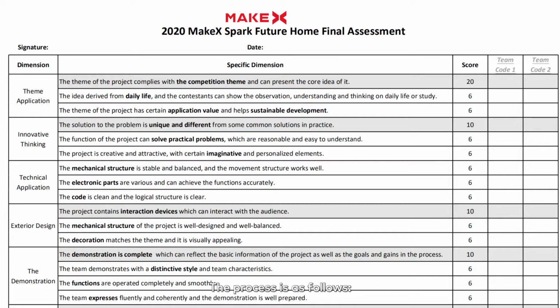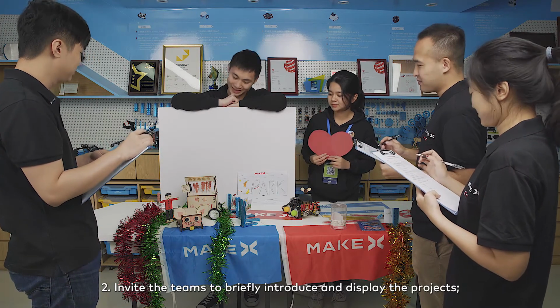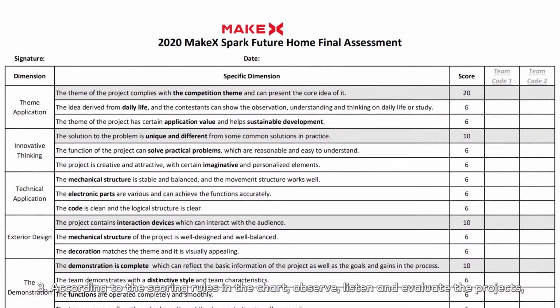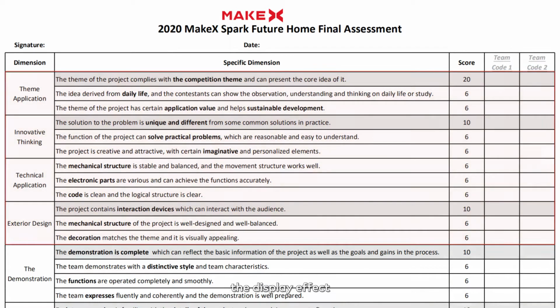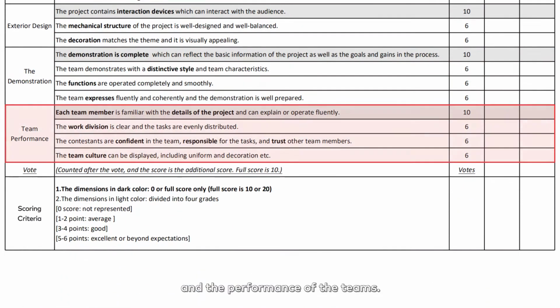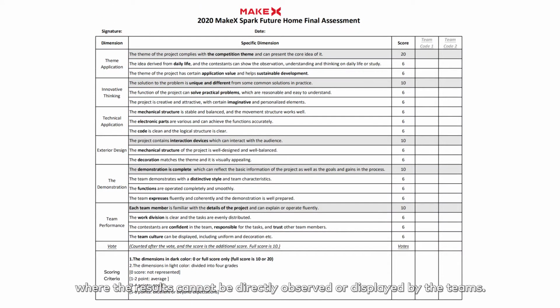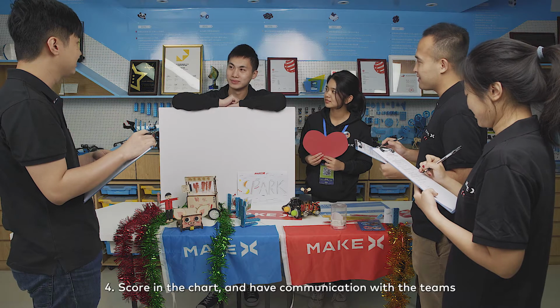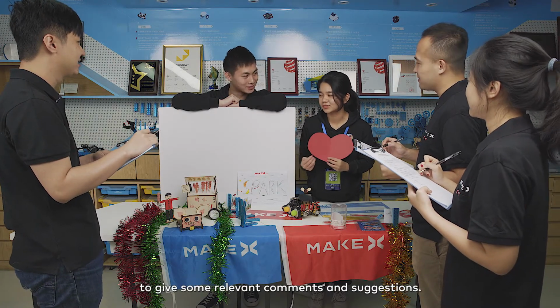The process is as follows. 1. First, confirm that the team code is consistent with the team code in the assessment chart. 2. Invite the team to briefly introduce and display the projects. 3. According to the scoring rules in the chart, observe, listen, and evaluate the projects, the display effect, and the performance of the team. It is possible to ask simple questions about situations where the results cannot be directly observed or displayed by the teams. 4. Score in the chart and communicate with the teams to give some relevant comments and suggestions.